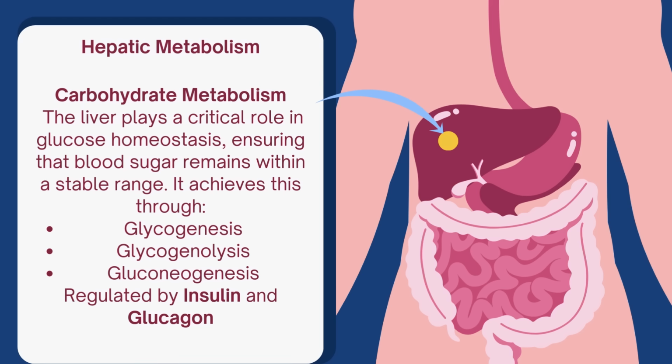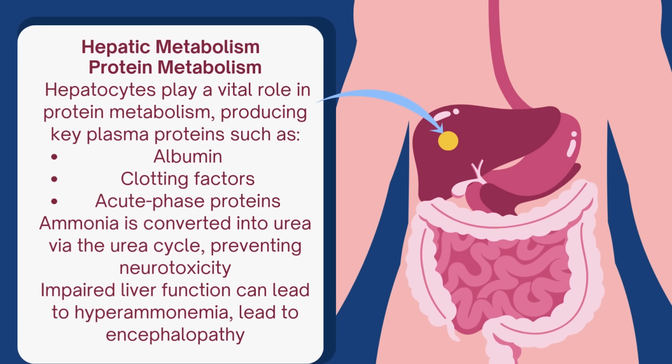The liver's ability to rapidly switch between these states is crucial, especially during fasting or prolonged exercise. Protein metabolism. Hepatocytes play a vital role in protein metabolism, producing key plasma proteins such as albumin, which maintains oncotic pressure and transports hormones, drugs, and fatty acids.